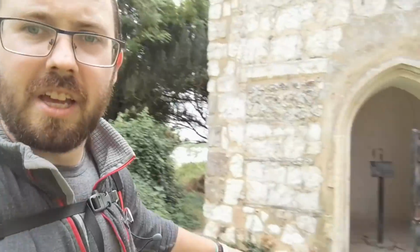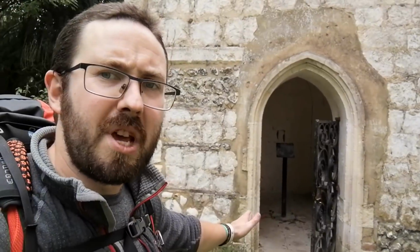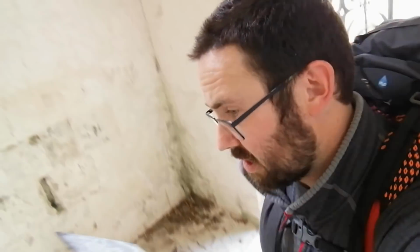The place where I did think we could have camped, and I'm going to show you this now that it's in the daylight, is in this little room here. I don't know what it is. I don't know if it's like a lady chapel or something like that. This gate's always unlocked, and I thought we could have bivvied down in here. You can't really see because my bag's in the way, but we would have been out of any bad weather.